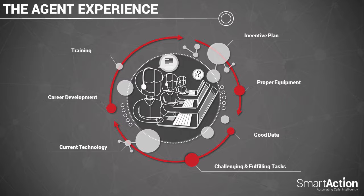So what is the agent life cycle? How do we capitalize on those inflection points from the moment they come through the door to apply, to that first day in the classroom, to the time they take their first call in nesting, to the time they go to their supervisor, et cetera? How do you capitalize on those and not just make them feel like they're part of your fabric, but really, truly embed them in your fabric?